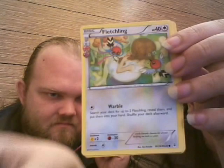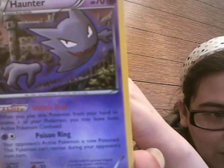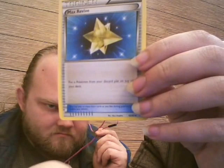Fletchling. Go away. Anybody else want to set this bird on fire? The Haunter that came out with that Creepshow Gengar. And then a Max Revive. Okay, not the greatest pull ever. And mine, my favorite would have to be that Yveltal.